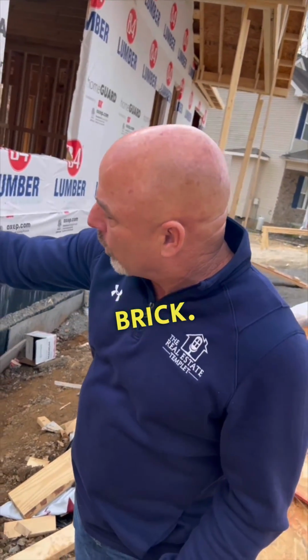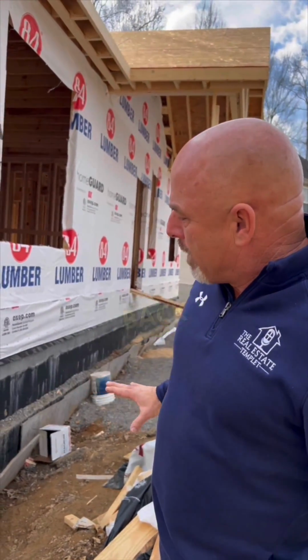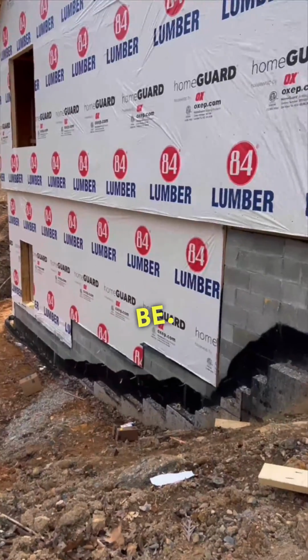And it'll be all brick. So we'll brick it all the way down, all the way across the front, all the way around. It'll be an all brick home, and it'll be a very nice home. We'll come back and put some dirt around part of it to fill it in and make the slope like it needs to be. It'll be a really nice build.